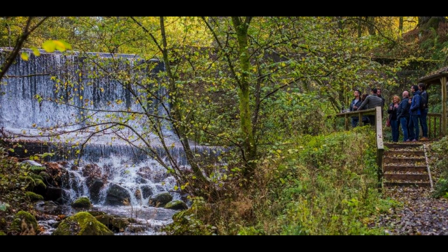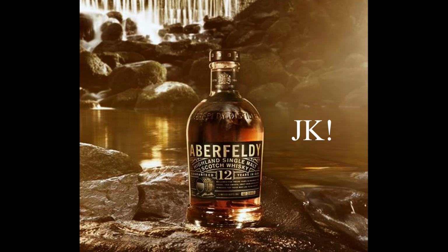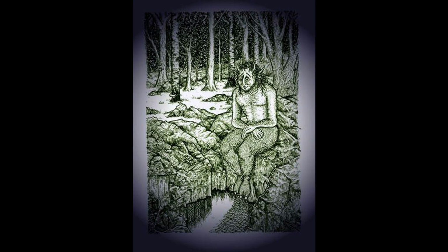The water source for Aberfeldy was the Pitilie Burn, and in the 17th century there was a lot of gold there, so people would pan for gold, but of course they can't get all of it out, so basically all the whiskey from Aberfeldy has traces of gold in it. The name Aberfeldy originated from Aberfeldy, which means the mouth of the water monster. It's from Scottish folklore, suggesting that there were water monsters that would reside in rivers.